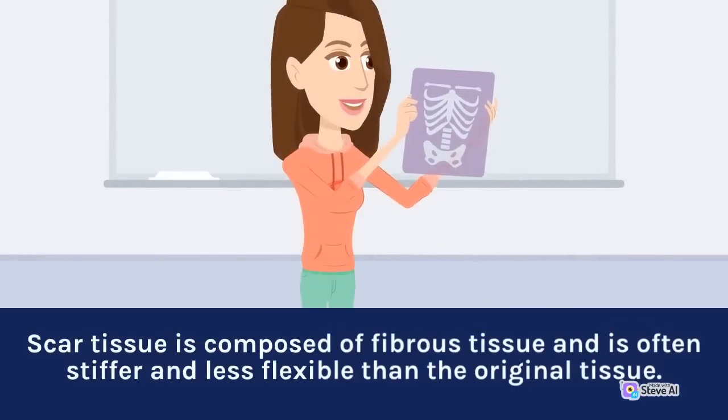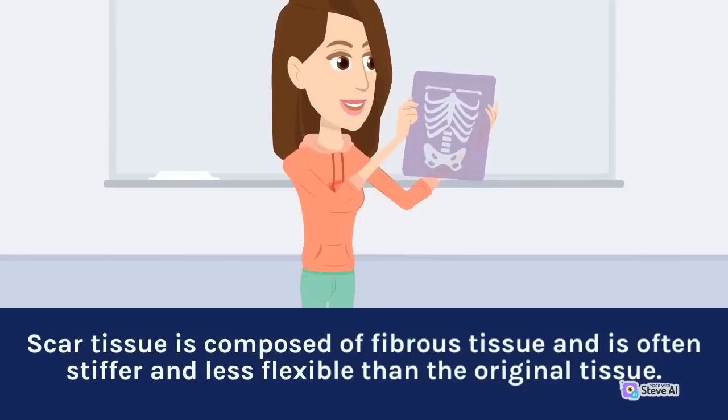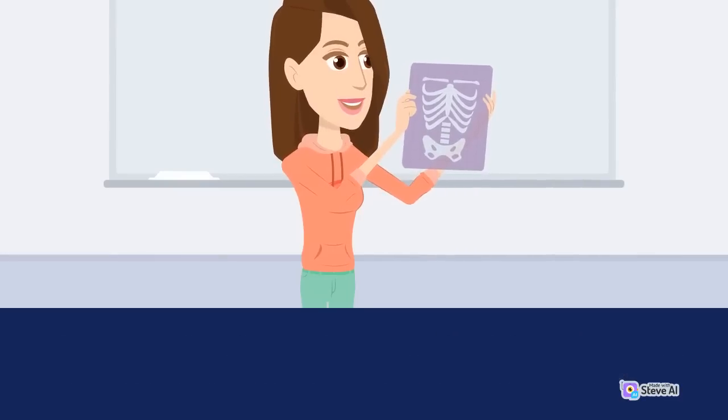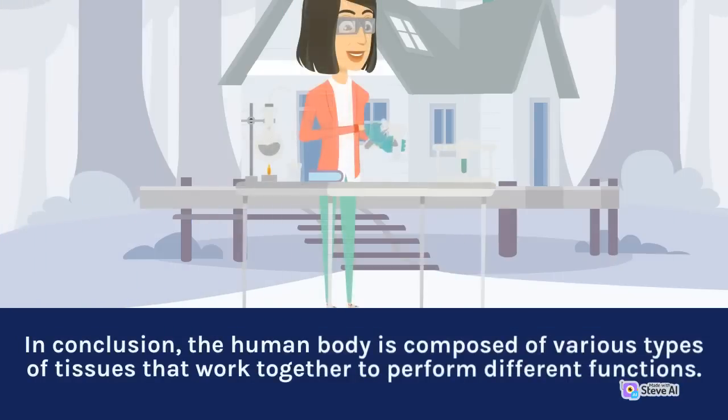Scar tissue is composed of fibrous tissue and is often stiffer and less flexible than the original tissue. This can result in reduced function and range of motion in the affected area. In conclusion, the human body is composed of various types of tissues that work together to perform different functions.